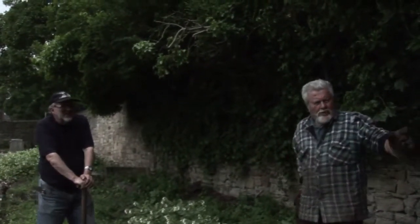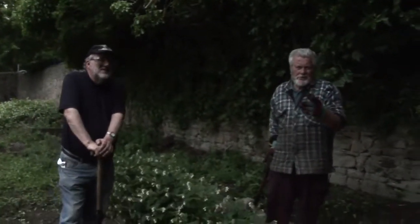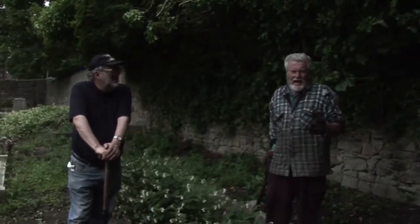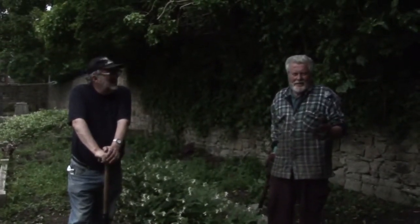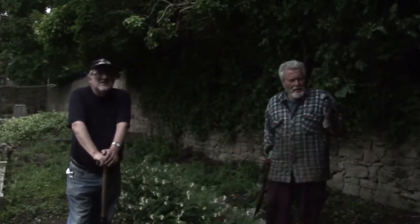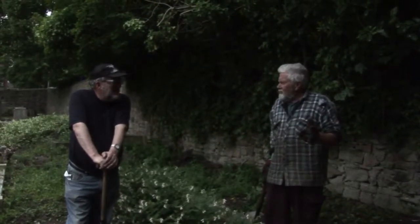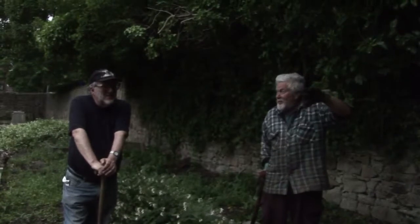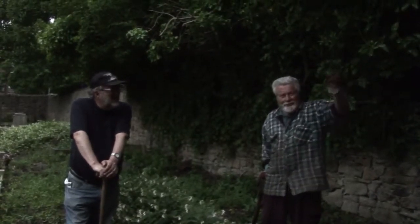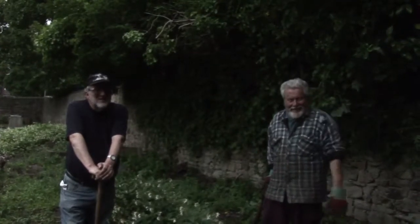Quite a lot. Where we're standing now, you couldn't see any graves, you couldn't see any headstones, for a mass of ivy that, over the years while it had been neglected, took over, and there were lots of these headstones. The only clue you got was like a hump, wasn't it? It was just like a hump, and then you used to go and hook them. Ah, there's a stone there.